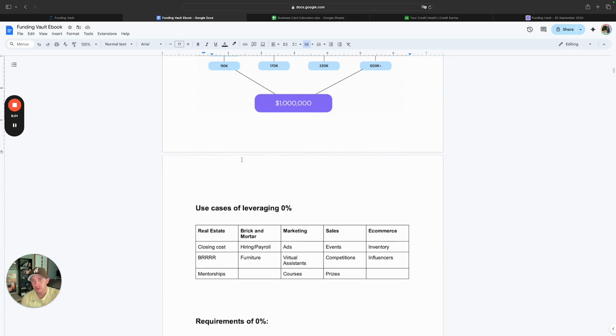Now, once we have the credit, how do we use it? So here's some ways you can utilize the 0% business credit. The first way is real estate. This is mainly how I use the 0% business credit. So you can use it for closing costs. A lot of people don't know this, but you don't have to pay for closing costs in cash. You can either liquidate the credit card, or you can use a website called Plastiq. And what Plastiq does is it converts the credit into an ACH payment to the title company. So you can buy a house with a business credit card.